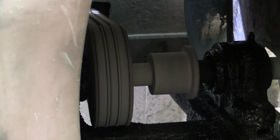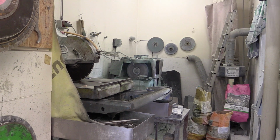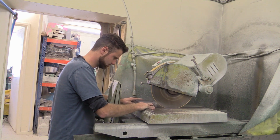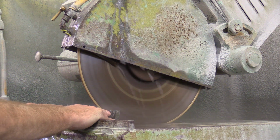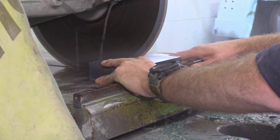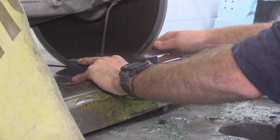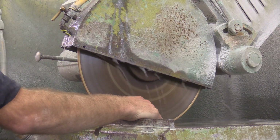Now let's go see some of the machinery that we use in our day-to-day working life. Here I'm using the saw to cut a piece of marble into a square. We use this for cutting middle-sized pieces and small items. This saw has been used for 40 years, and we bought this saw brand new in 1983.